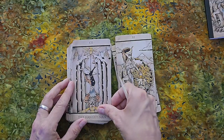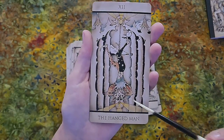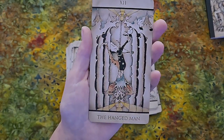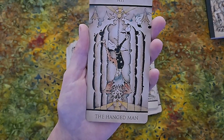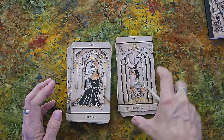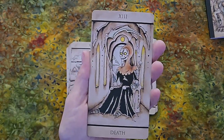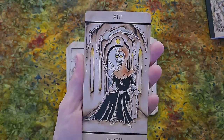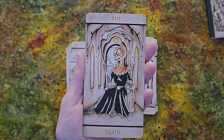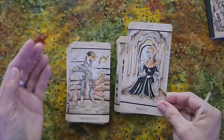Then we have the Hanged Man. He's quite an odd duck. Hanging there. He's cool as a cucumber, ain't no thing. Instead of hanging from his foot, though, he's hanging from his knee. That can't be comfortable. But he seems to be cool with it. He's A-okay. Not a problem. Here's our Death. He's just sitting in a throne. I don't ever see him like that. I usually see him on a horse, but not today. He's sitting on his throne with his scythe. That is pretty badass too, by the way. Very cool.